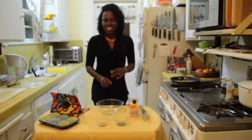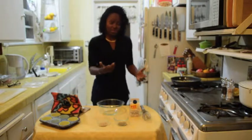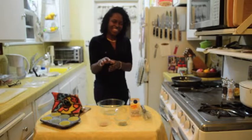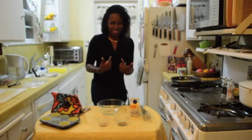But basically, I'm going to be making a breakfast dish, and it's going to be egg-based, almost like an omelet, except it's going to be a muffin. Almost like those at, what's it called? McDonald's, but they're better because I made them.